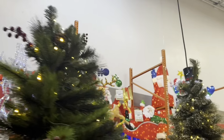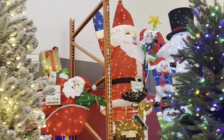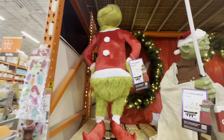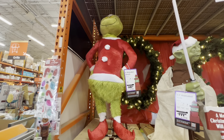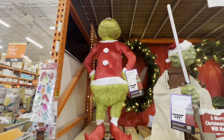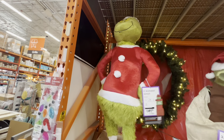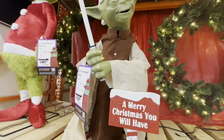Here they had some really beautiful light-up outdoor Christmas decor. And look at this 4-foot dancing Grinch. He was $149. You know, me and my husband got the life-size Grinch last year. So we're thinking about getting this one because he's so cute. And I love that he's got fur on him.